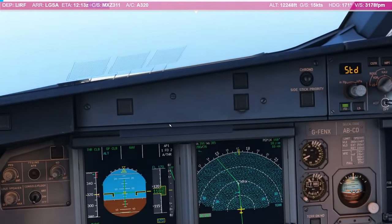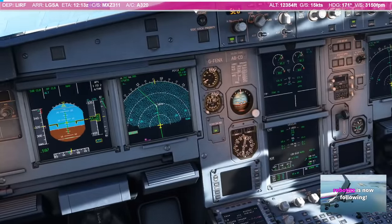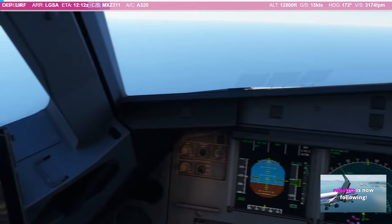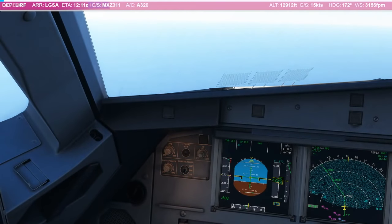320 knots, pretty sporty climb. We are quite light, so should have no issue. Nice tailwind as well. Beautiful view of the coast today. Naples will be off to our left in not too long. Love it, love it, love it. This is a nice route. I'd like to operate this route.